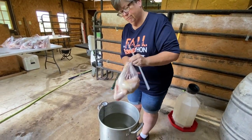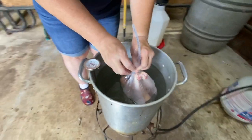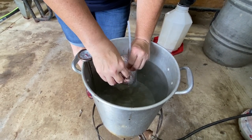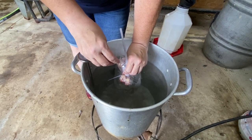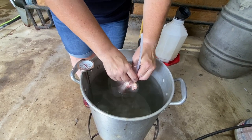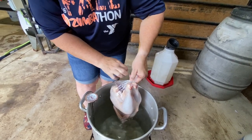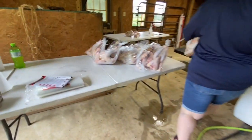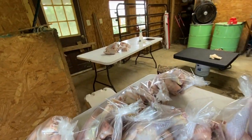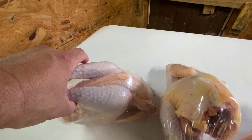Shrink wrap bird. It's wild how it just pushes all the air out. I'm not counting. Now start counting. 1, 2, 3, 4, 5, 6, 7, 8, 9, 10. Pull this out. Then you can see how loose these bags are here, compared to the shrink wrap ones.